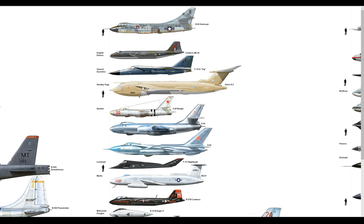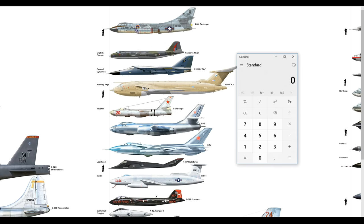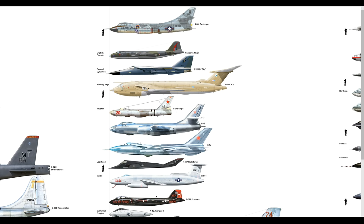When was this introduced? I know it's the 50s, but we've got a date in there. Introduced April 1958 and retired in 1993. Excellent. So 93 take away 58, what's that? That's a 35 year service. Pretty impressive. Yeah, absolutely. 86 built. Obviously, not just used as the V-force, but also as refueling vehicles, and it did very well at that.